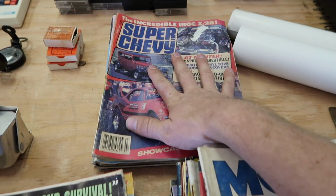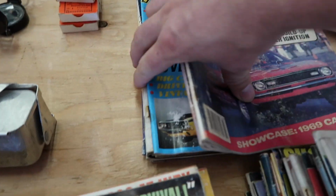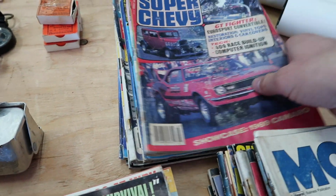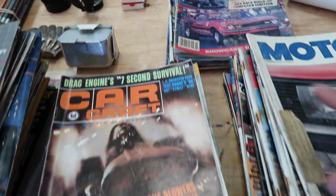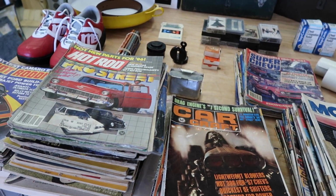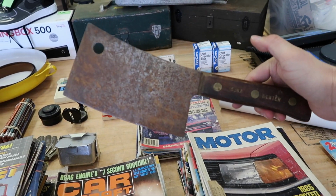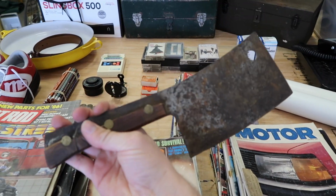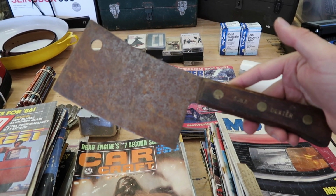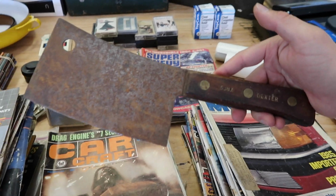Here's another stack. It's kind of miscellaneous. It's Super Chevy, Chrysler Power, and I believe there's Mopar Muscle. Yep. So I got those all at the same sale. Also included was this huge Dexter cleaver. It's not very valuable. Cleavers are generally pretty good pickups, but this is not, unfortunately.